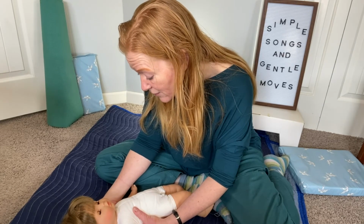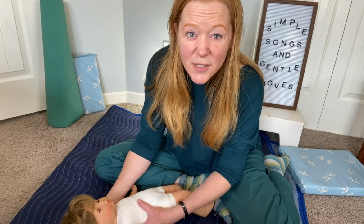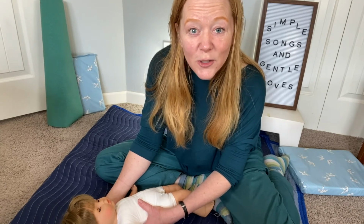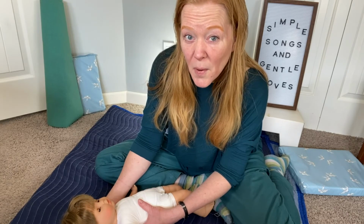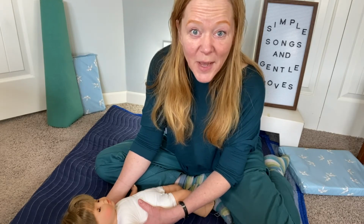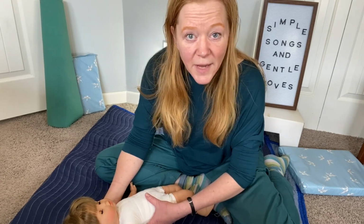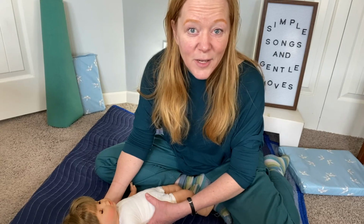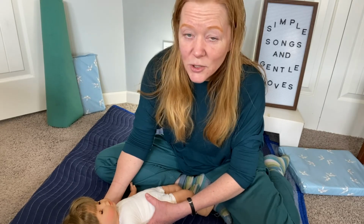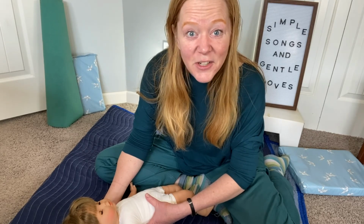So I'm telling her what I'm doing, but I'm also asking her to start noticing what she is feeling, which is a very, very important part of learning how to do anything, is noticing what it is that you're doing. If you get to this part of the song and you notice that your hands are in a place which doesn't feel quite right to you, you can always sing that line again and change your hands.